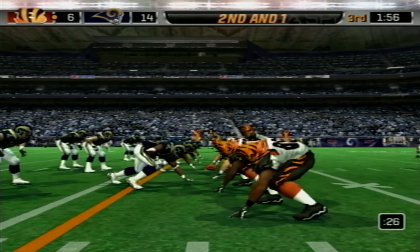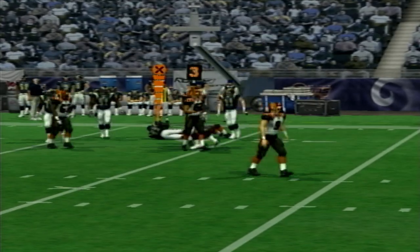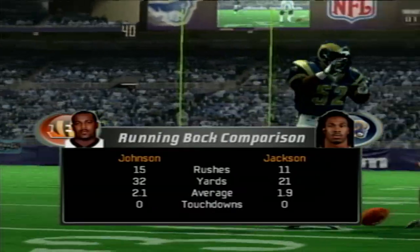Johnson, the lone setback. Cross play to the right. He's brought down behind the line for a short loss. So let's take a look at how this back compares to the opposition.